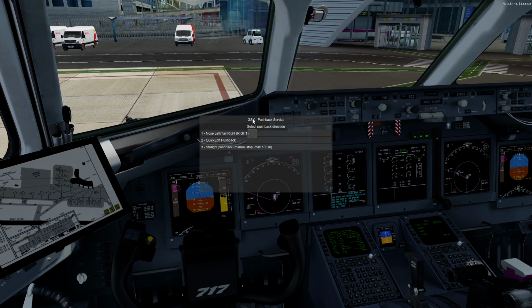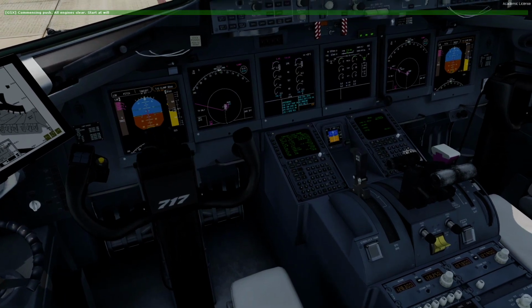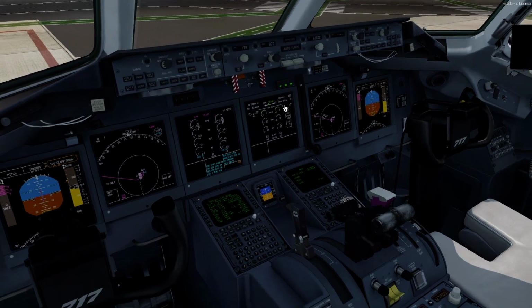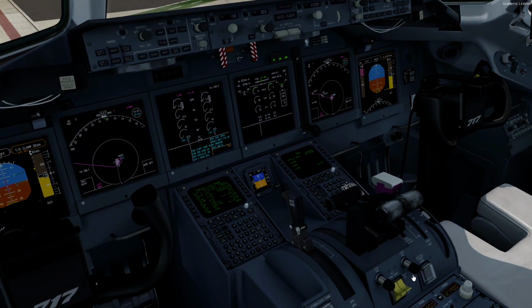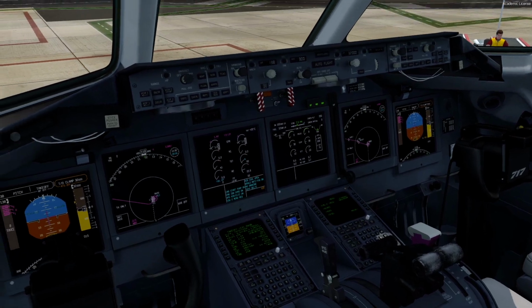Okay. We'll do nose left tail right. Departure check completed. Bypass pin inserted. Release parking brakes. There we go. Commencing push. All engines clear. Start at will. I'll start engine 2. Hopefully they rise, which they are. Good. I usually put in the fuel at about 17% N2, so we'll do the same. 16, 17, there we go. Wait for them to stabilise, then we'll start engine 1.